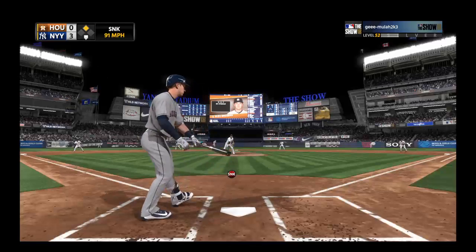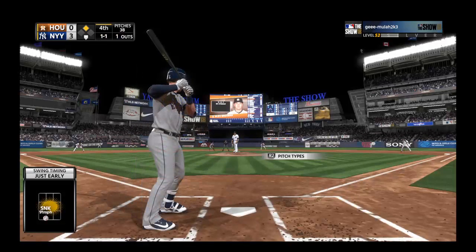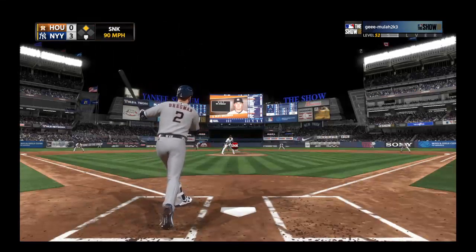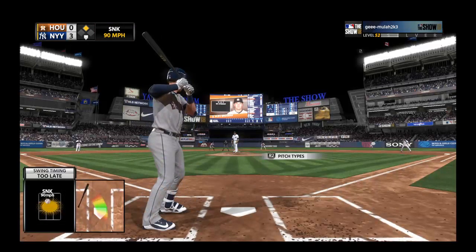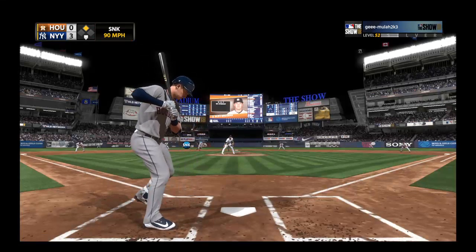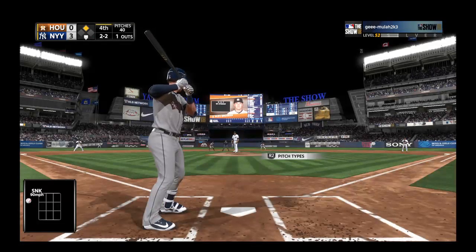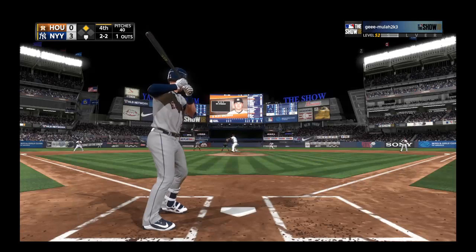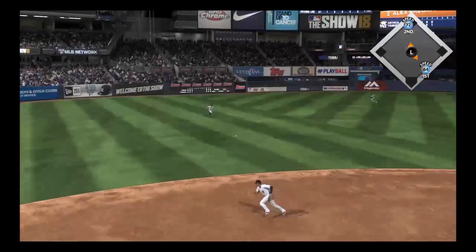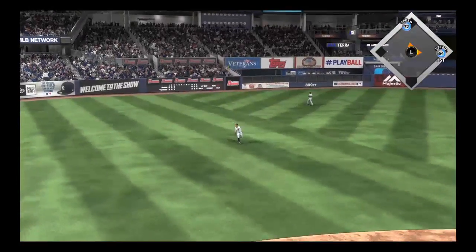Count's even 1-1 to Alex Bregman. Oh, it looked like he was towing an anchor there. 1-2. The 1-2 is taken for ball 2. Hit on the ground out to short. And that's through. A base hit.